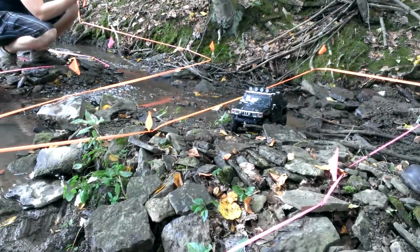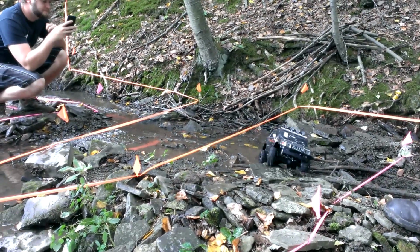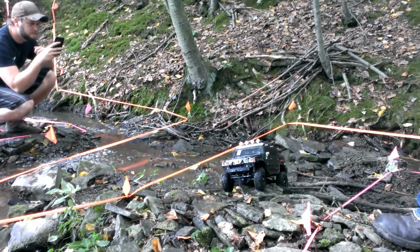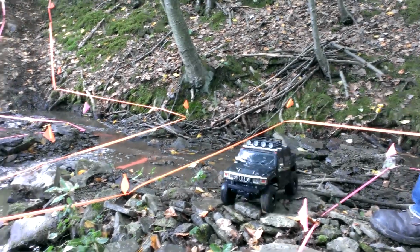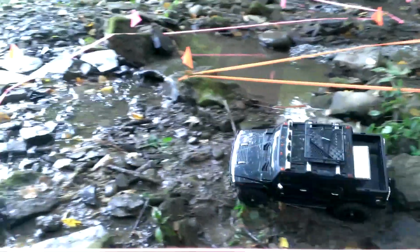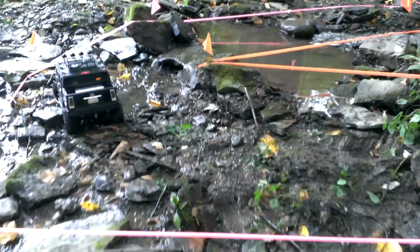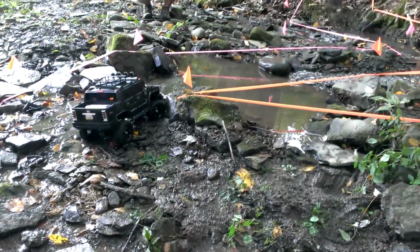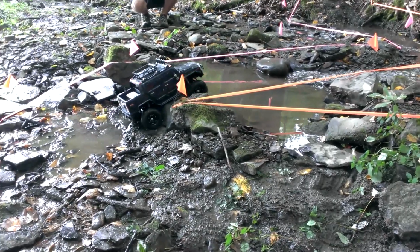That's got a pointy thing right on your axle. My favorite is when you have those little scale tire tracks through the mud. I love that. Yep, I love it. You start getting little ruts.